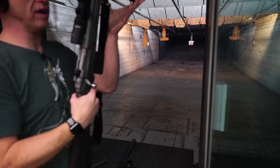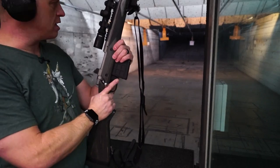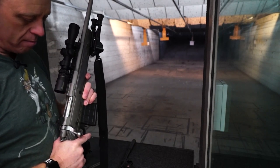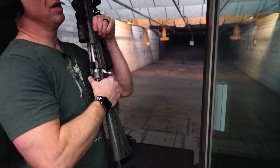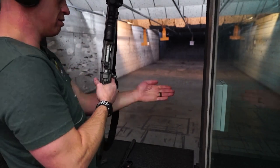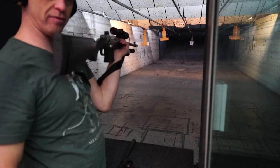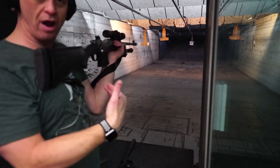So I've got the bipod, but with a rifle like this, the value is its ability to come up, get your sight picture and take your round, right? That's kind of the design characteristic behind a rifle like this. Another thing you can do is just wrap your arm around the front, put it up in the stock, and then just rest your arm down here and it kind of holds itself.